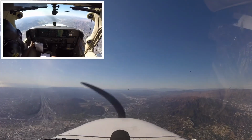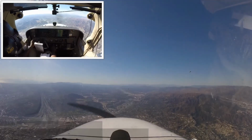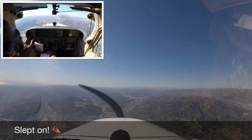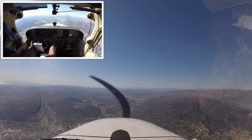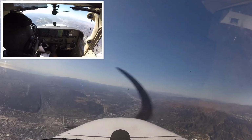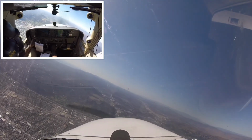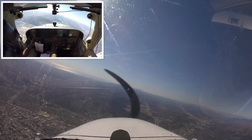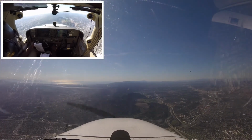Jag 61958, turn left heading 240, join the final approach course, descend and maintain 4,300. Approach, Cessna 612 Tango Delta is with you at 8,300, descending. Number 61958, turn left heading 240, join the final approach course, descend and maintain 4,300. 240, final approach course, 4,300, 61958. SoCal, King Air 506 Mike Victor is checking on with you out of 2,500, climbing to 16,500. King Air 506 Mike Victor, SoCal departure, radar contact. You can turn right on course, altitude your discretion.